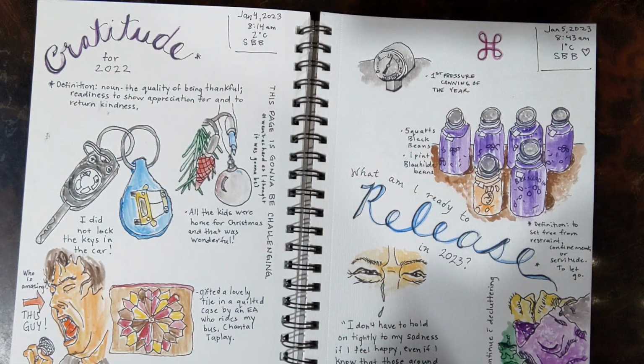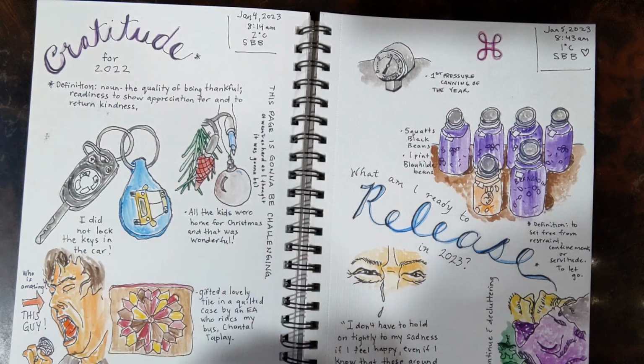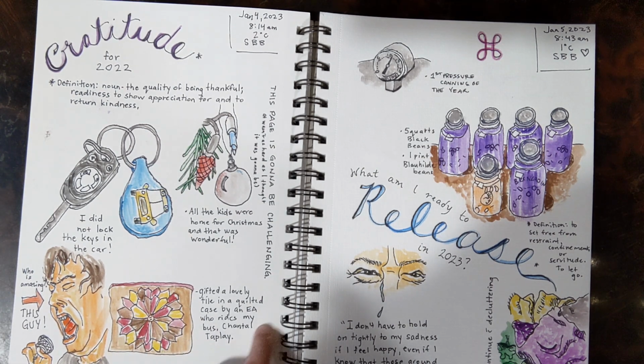So gratitude. What was I grateful for in 2022? 2022 was a very hard year, and I wasn't sure I would be grateful for a lot of things, but all my kids were home for Christmas, and that was really nice. I almost locked my keys in the car, and I did not, and I was very happy. I'm really happy for my husband. I think he's amazing, and I was gifted this tile in a hand-quilted case that I really loved.